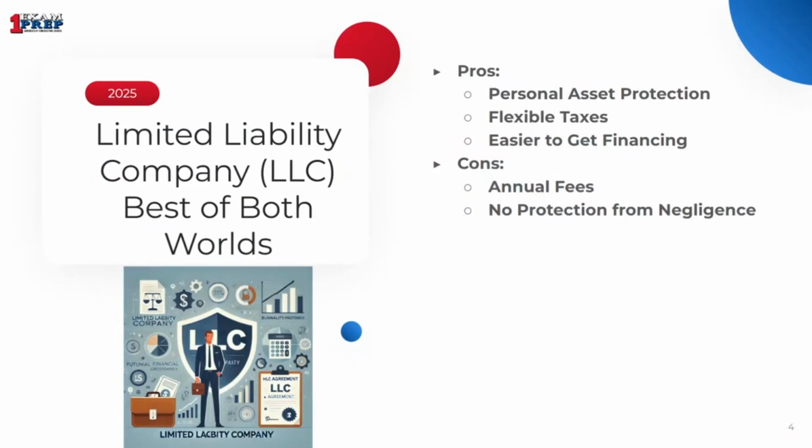Limited liability company, the best of both worlds. This is best for contractors who want liability protection but simple management. An LLC is one of the most popular structures for contractors because it provides legal separation between you and your business while keeping taxes flexible. Here are some pros. Personal asset protection. Your personal savings, home, and assets are protected from business debts in most cases. Flexible taxes. You can choose to be taxed as a sole proprietor, partnership, or even an S corp. And it's easier to get financing. Banks and suppliers prefer LLCs over sole proprietors.